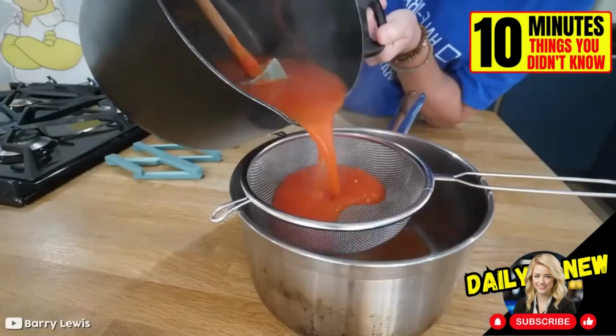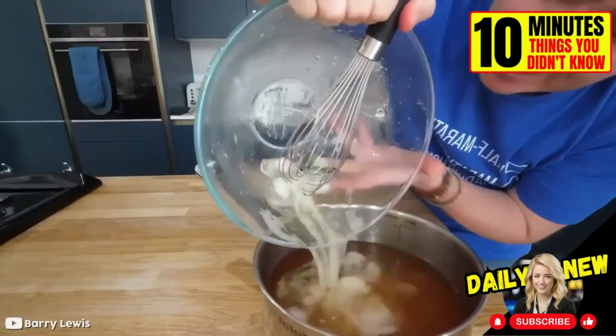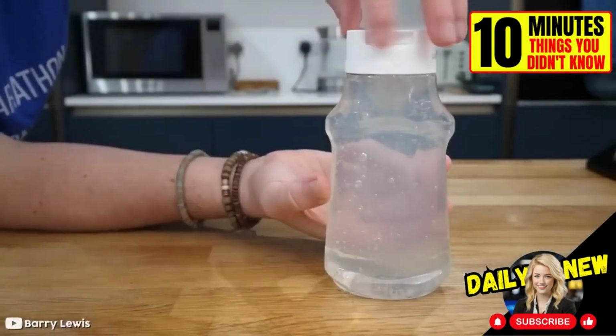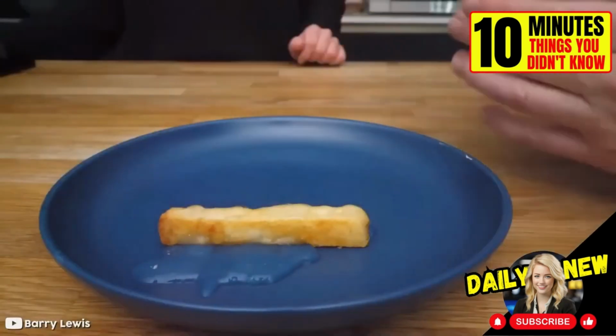Barry Lewis created a transparent ketchup. These were the ingredients he used. What he obtained was basically a sticky, transparent soup that tastes like tomatoes. It reminds me a bit of hair gel.